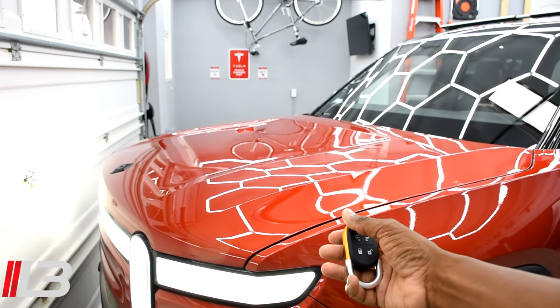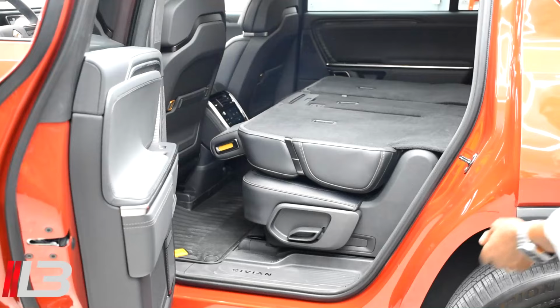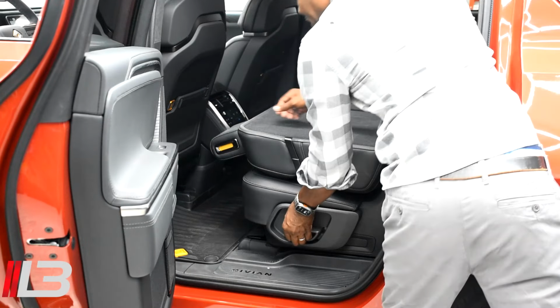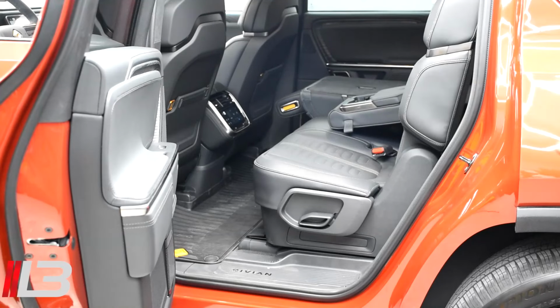Okay, let's make our way to the interior. Okay, so I'm behind the driver's seat, second row here. Now I'm gonna go ahead and show you how to get this back up. Go ahead and lift up here and bring that on back. I'll do the same thing on the other side, and let's take a good look at that second row.